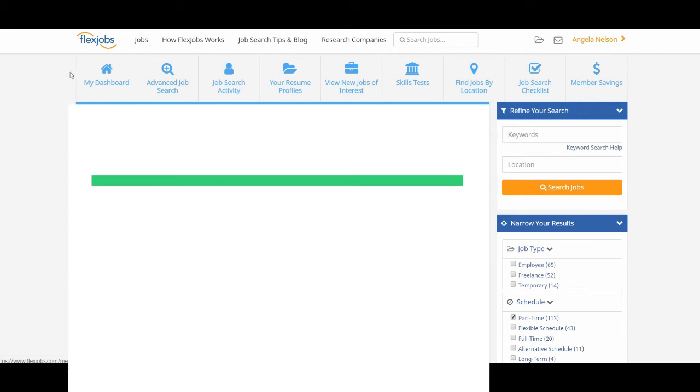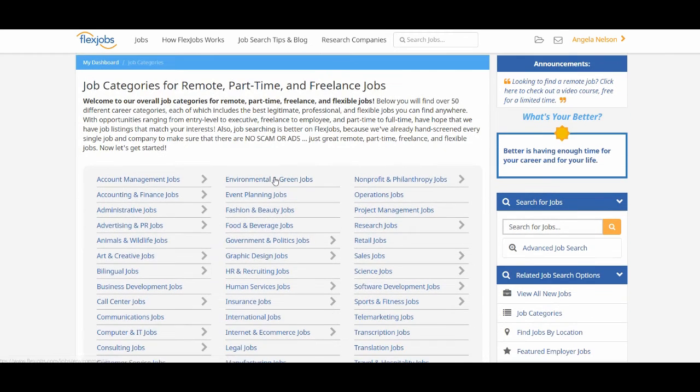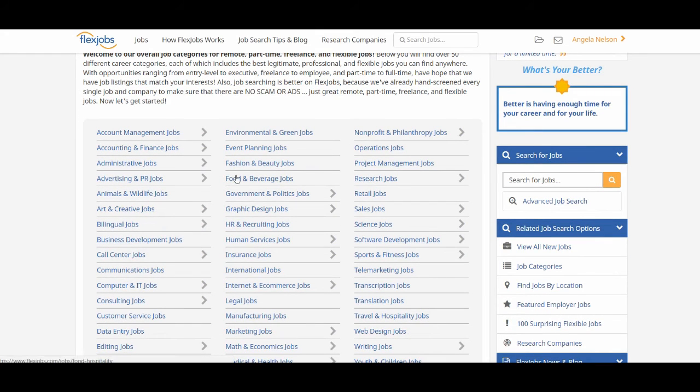Now, if you want to just start browsing some things that are available within FlexJobs, you are going to be able to go to the Job Categories tab. And when you head over here, if you're new to working at home, this is a great place to start, because it's really going to allow you to see some of the opportunities that are available. Now, as I said, FlexJobs vets all of their job listings, so you can rest assured that none of these are scams. They're not business opportunities. These are truly legitimate jobs.